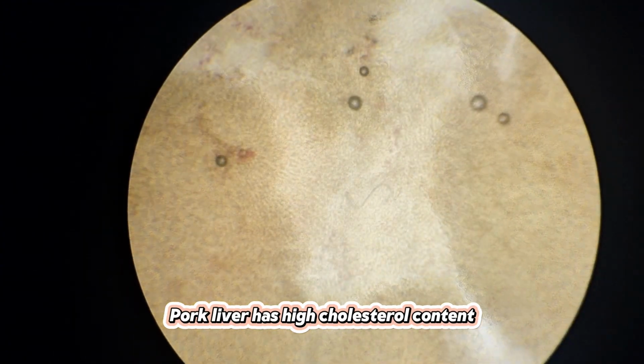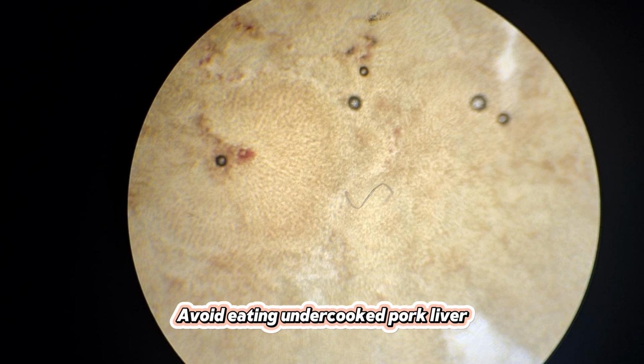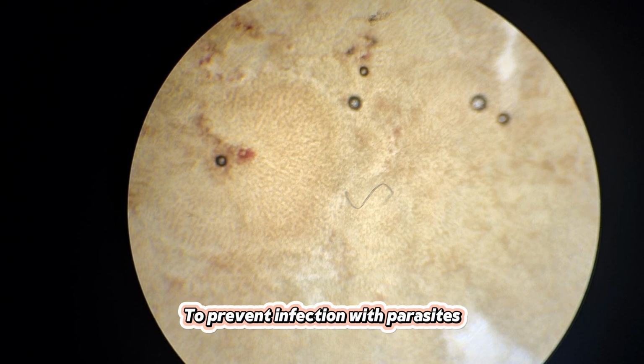Pork liver has high cholesterol content. People with hyperlipidemia, hypertension and coronary heart disease should eat with caution. Avoid eating undercooked pork liver to prevent infection with parasites.